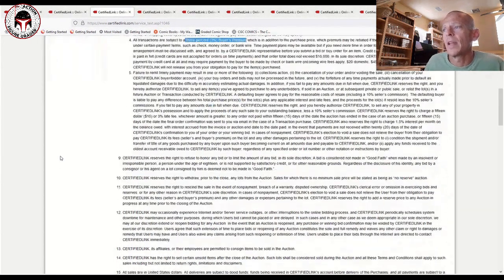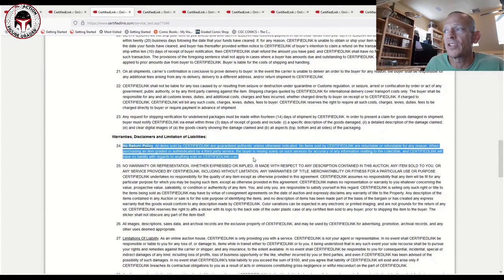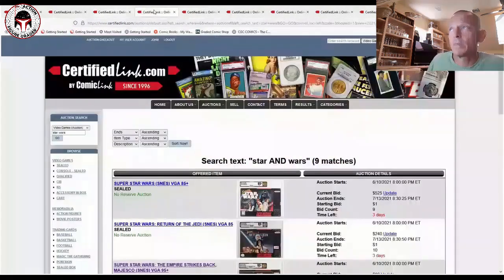So we'll see there. Now, according to their website, anyway, there is a no return policy. So that's just something to keep in mind: if the item does get damaged in shipping, it might be a little bit more difficult to get your money back. And I don't know how that process works. I've never worked with Certified Link. David over at Comic Book Investments can probably speak to them because he's used comicLink for a number of years, I think. But I would assume that you'd have a little bit of protection if the item arrives damaged. But if you just have second thoughts, just like with Hakes, there's no return policy. So keep that in mind.